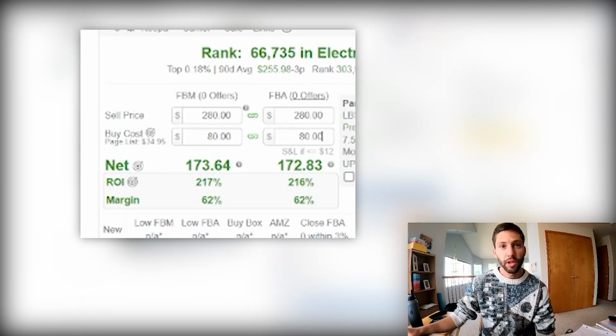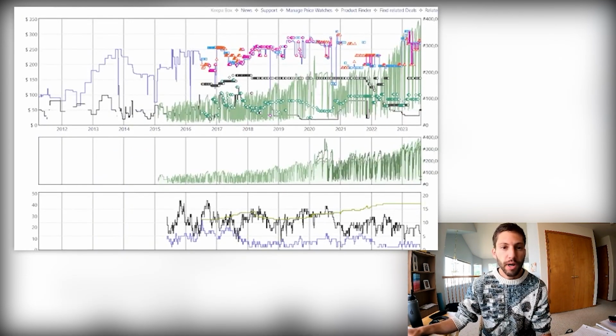Next up, we sold an electronic for $280 and we sourced it for $80. That's going to be $172.83 at 216% ROI. Here's the Keepa on that.